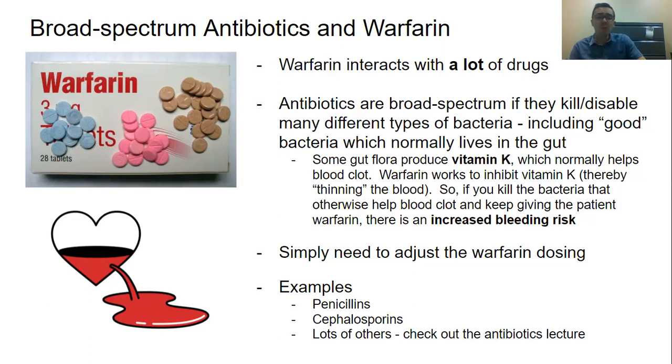Well, warfarin is a vitamin K antagonist. It inhibits vitamin K, and that's how it thins the blood, right? So if you kill the bacteria, which otherwise help the blood to clot, and then give the patient warfarin, they're at a very much increased bleeding risk.